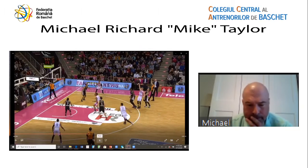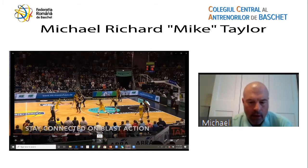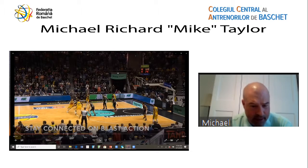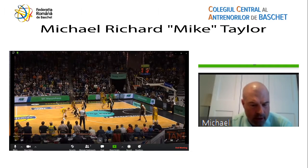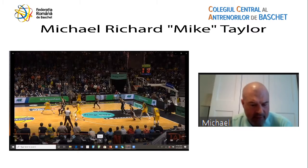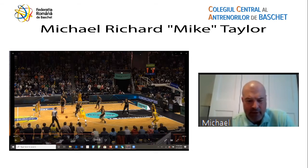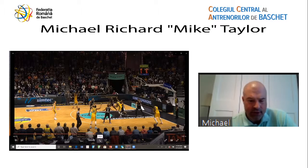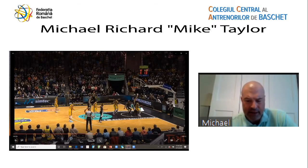Take a look on this one. Again, Heiko working really hard. He's got some separation. He's got some ground to make up. All right. He squares them up. Active hands. You can see Heiko is late. Our teammate rotates. Yannick Frank rotates to help. And we're active in team defense. Straight up. Again, shot clock is running down. Really good activity from our team here.